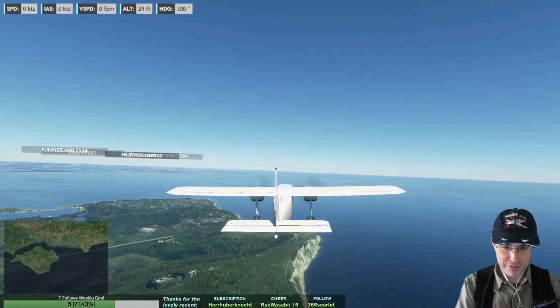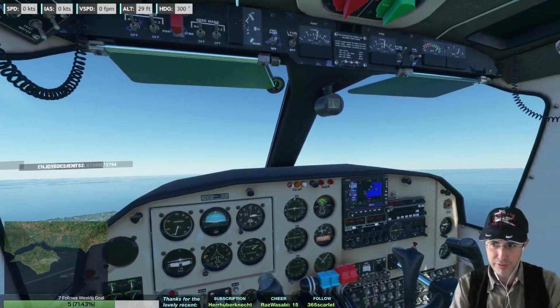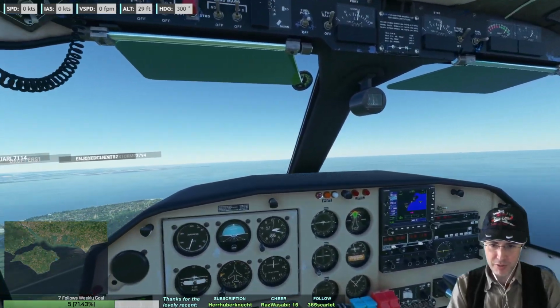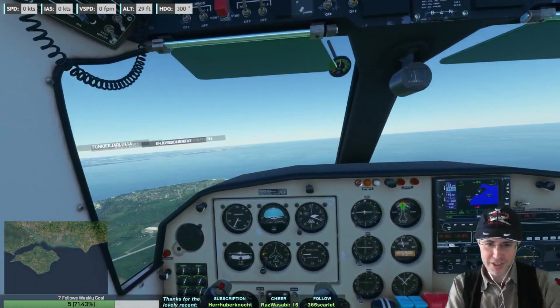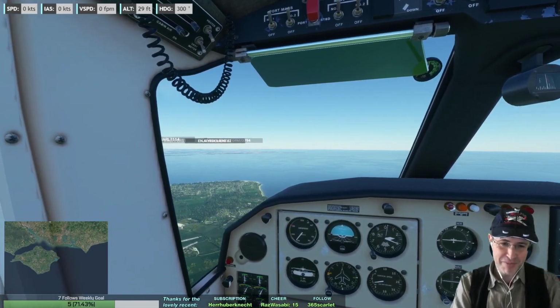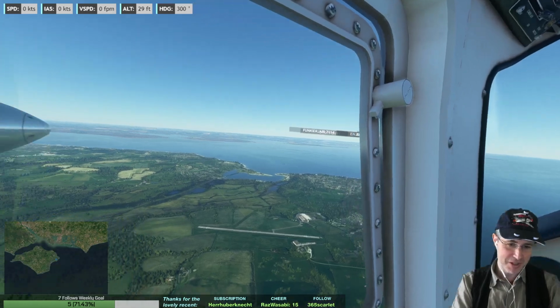The closest I've been able to fly in this plane in a video game before this, I didn't have the previous version of Microsoft Flight Simulator. But the closest I've been able to fly in a plane like this in a video game before was in Just Cause 4. There's a plane which I think is based on the BN2.